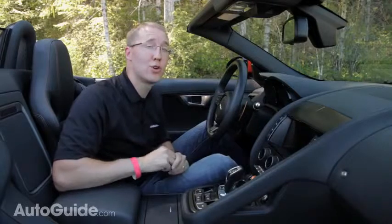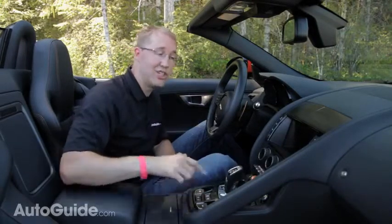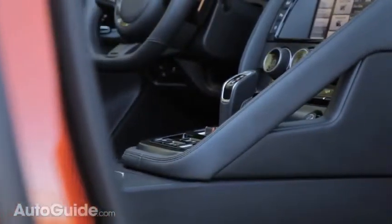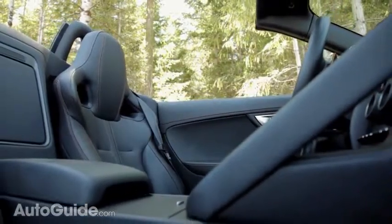Now, there really are a lot of other cool features of this vehicle I have to point out. The first one is this nice J-shaped grab handle right here, and it's really designed to sort of put the passenger over there and make sure that this is all about the driver, and this is a driver's car.